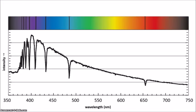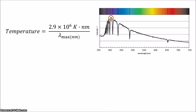But the other thing we can do is look at the intensity of the light coming from that star. And we can look at the intensity at different wavelengths, at different colors of light. And we can say, okay, this particular star has its highest peak of intensity at about 400 nanometers. What can I do with that? I can calculate the temperature of that star. So now we know what it's made out of, we know how far away it is, let's calculate the temperature.